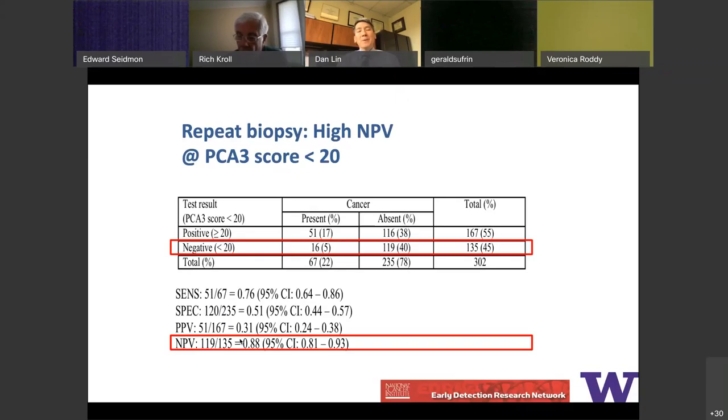So I tell my residents and so forth that NPV is king. Because giving your patients the assurance that there's nothing going on in the prostate, in my opinion, is certainly what the FDA thought was the most important. And I think it is something that our patients resonate with: a very high NPV, I'm not going to have prostate cancer, or in this case, high-grade prostate cancer.